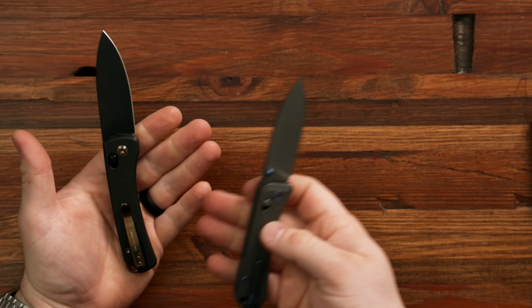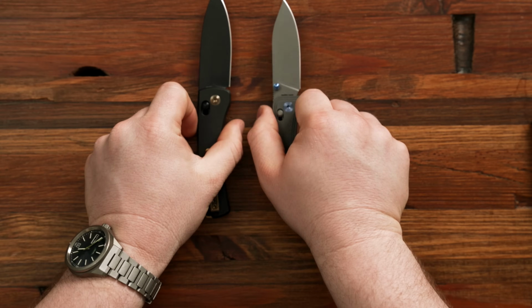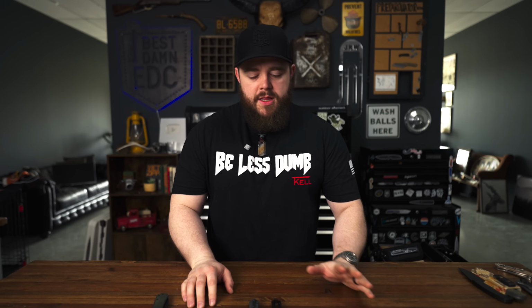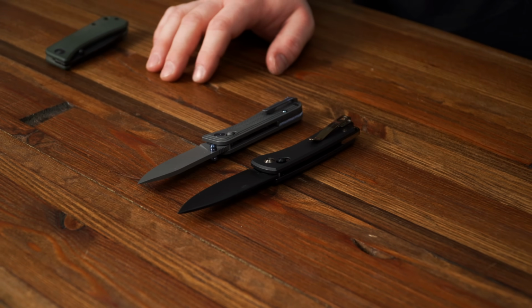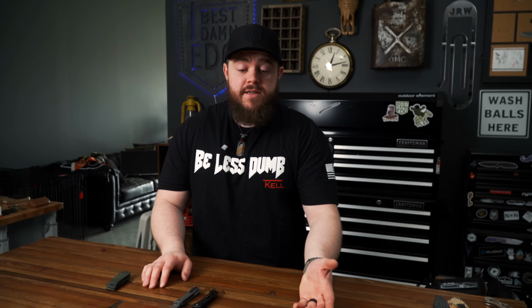This has a milled clip. This is a bent clip. Are they similar? Sure. Are they both drop points with a crossbar lock? Sure. But they have their own flair. And we have so many knife designs out there that it is impossible to not have similarities with some other design.